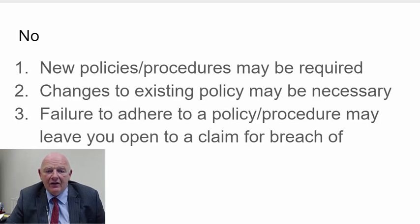because you cannot change the contract of employment unilaterally. The third reason is that failure to adhere to any policy or procedure, for example a disciplinary procedure, may leave you open to a claim for breach of contract, because remember, if the disciplinary procedure is in the staff handbook and the staff handbook is contractual, then the employee would be entitled that every single step of the procedure would be followed, and that would apply also to other policies and procedures if they are contractual.